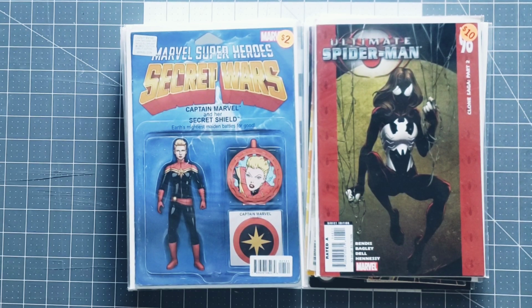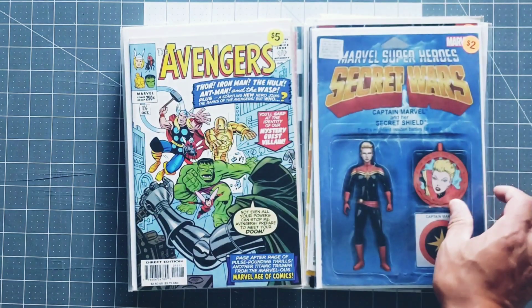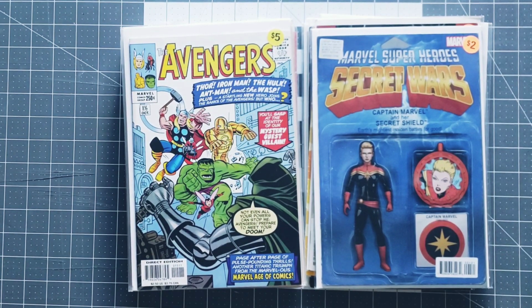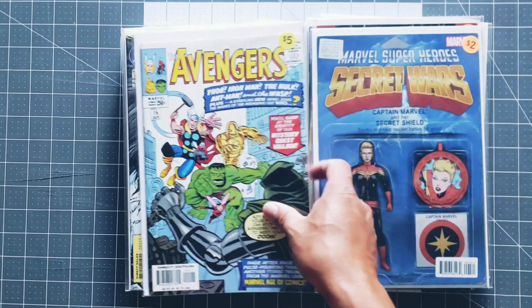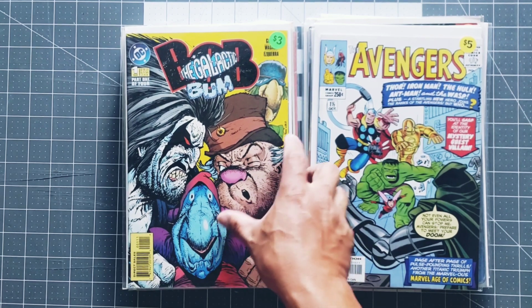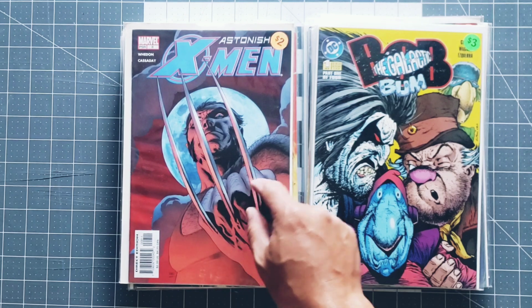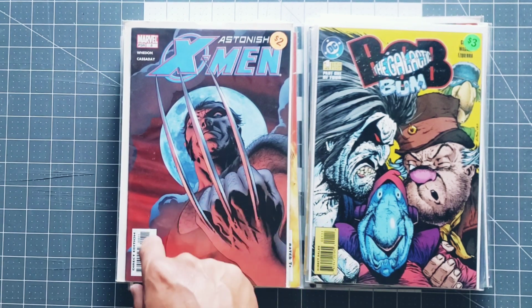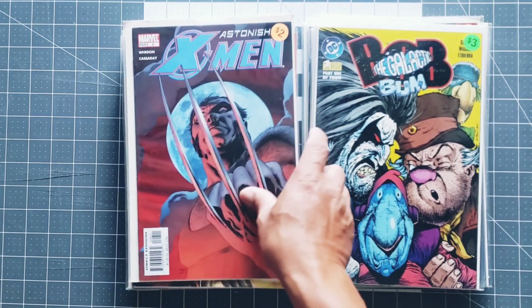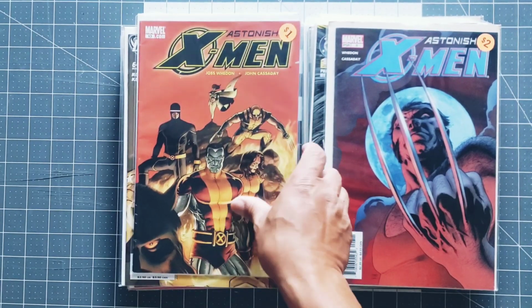And this is Captain Marvel number 1, the action figure variant. Then this is Avengers number 1.5. This is a cover by Bruce Timm. And I picked up another one of these. This is the Galactic Bum Bob number 1. The Astonishing X-Men number 8. Like I said, I'm trying to get the Astonishing X-Men run with Joss Whedon as a writer. The Astonishing X-Men number 13.